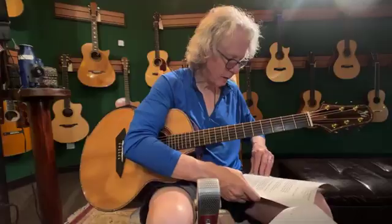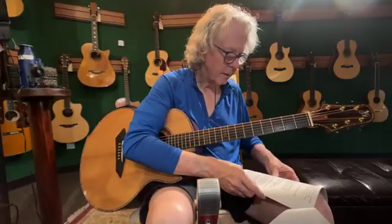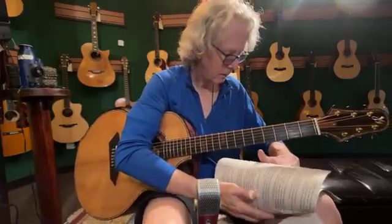I've got a sort of a history of the tree here that if I haven't yet, I'll post on the website. And this guitar is already up on the website at mightyfineguitars.com.